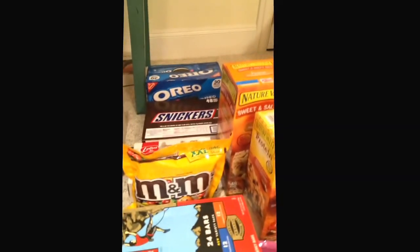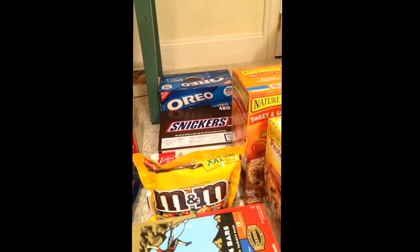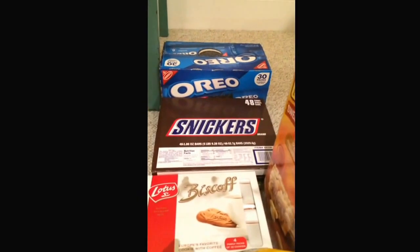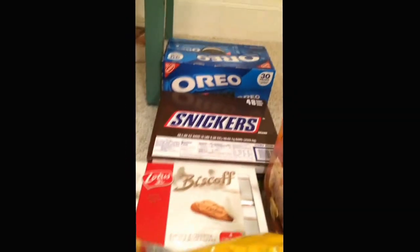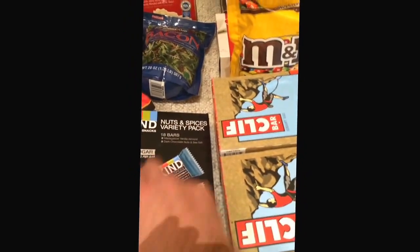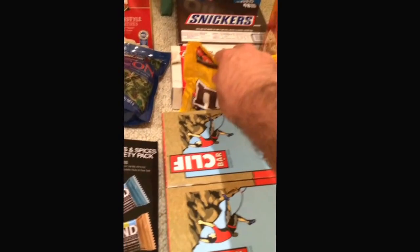In back here, I've got my Snickers. Those are, again, 250 per bar, which are great. And the flat of those is 48 bars to a box. That's definitely your best buy. A lot of sugar in there, though. Some of these don't have as much sugar. The Snickers has a lot. The Snickers and the Cliff Bar are basically comparable in terms of calories per ounce.